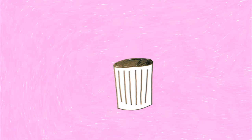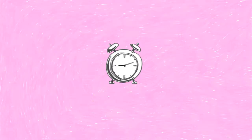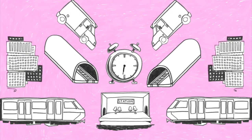Waste forms the 9th section, which is optional. Lastly, the depreciation of fixed assets is divided into infrastructure such as tunnel and stations, rolling stock, buildings, service vehicles, and all computer hardware.